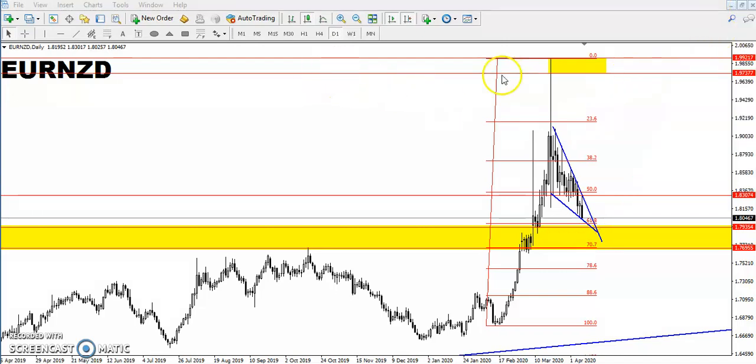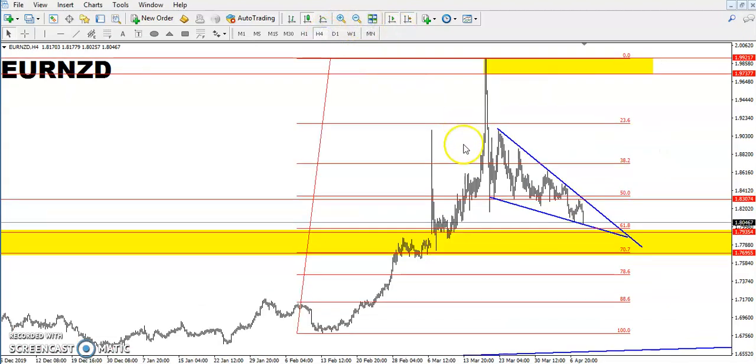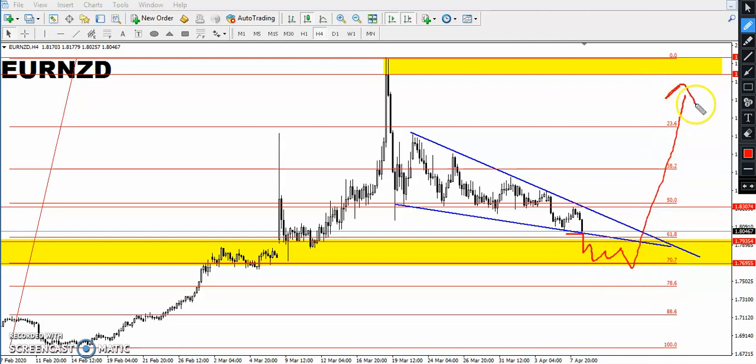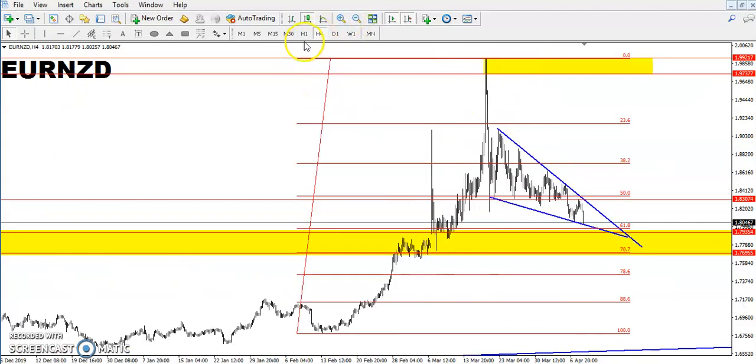Why am I saying that? It's because when I take you to these time frames, you can see, guys, this is what we call a falling wedge. A falling wedge normally breaks to the upper side, then it takes the market up like that. So now we just wait for this market. If we see a breakout of this level, then we just wait for this area here to look at for potential buying and target this swing high over there. So that's how we are going to trade the EURNZD.